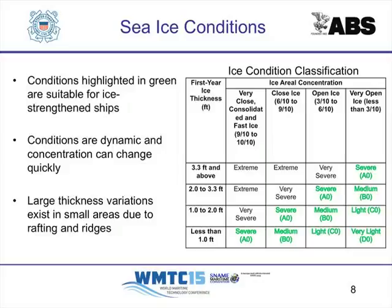And these areas that are highlighted in green, severe, medium, light, those are appropriate for the ABS ice classes A0 through D0 with the ship operating independently. So you can see as you get less concentration, a ship with a certain class can operate in thicker ice, and then higher concentrations, thinner ice.